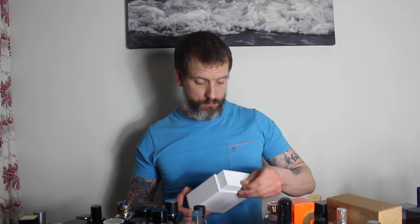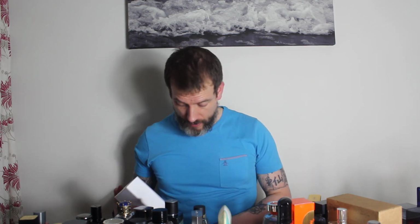Alright, the next one is from the House of Oud, and it's called Up to the Moon. Again, I have no idea. If I remember correctly, it's a unisex offering. I will say this, what a banging bottle this is. This is probably the nicest bottle I've got so far out of the whole lot.